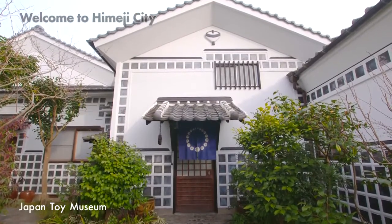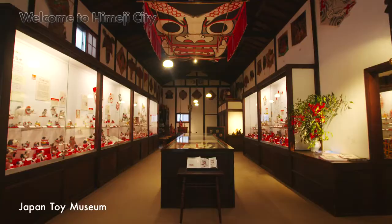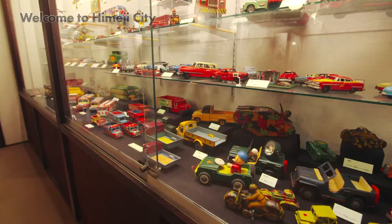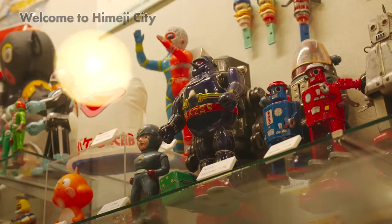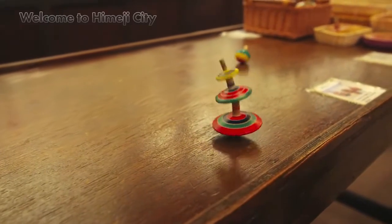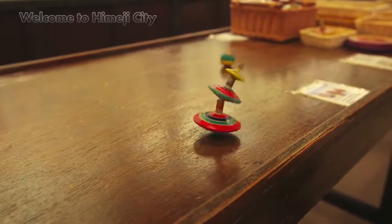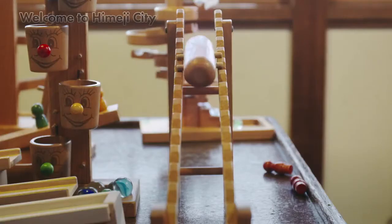The Japan Toy Museum, located about 30 minutes by car from Himeji Station, has over 19,000 items, including toys and dolls from over 160 countries around the world. There is even a corner where you can play with the toys, and the museum has been given a 2-star rating by the Michelin Green Guide.